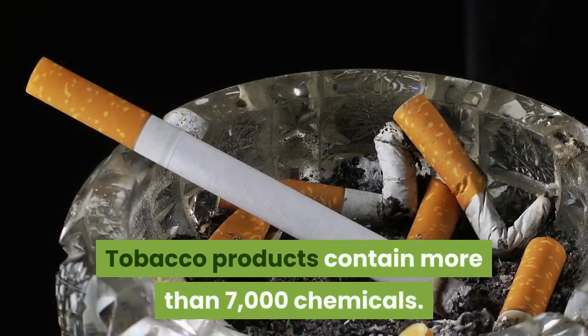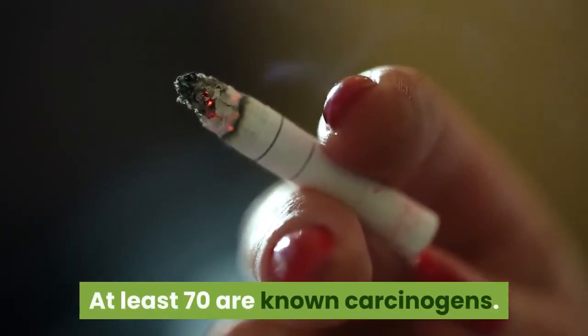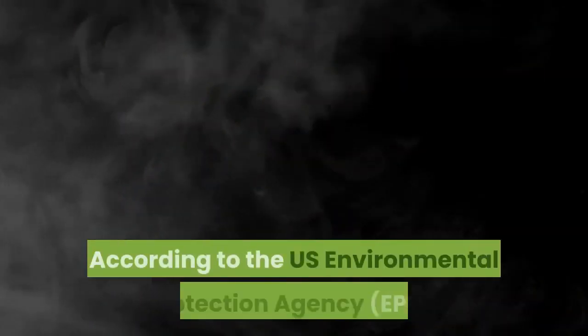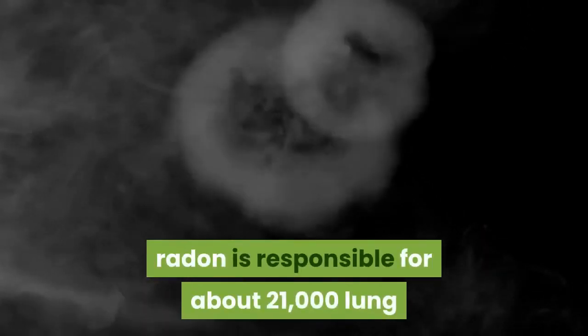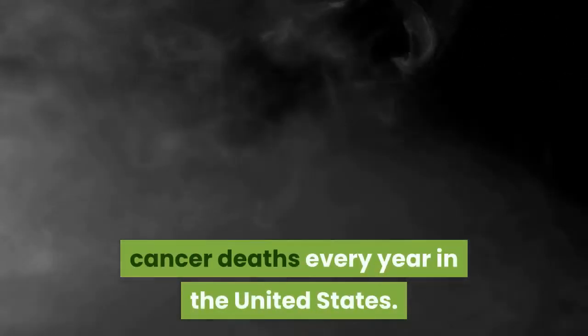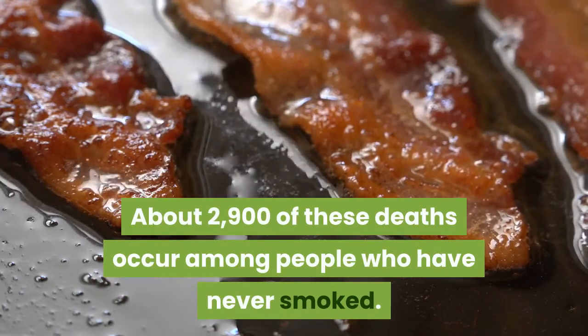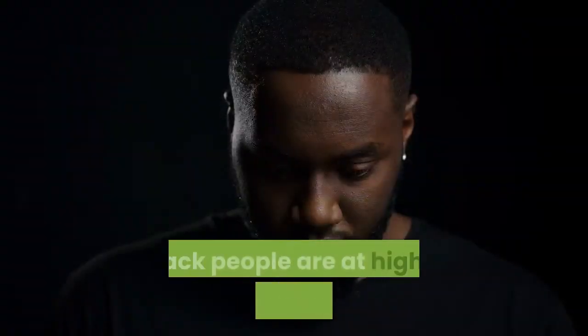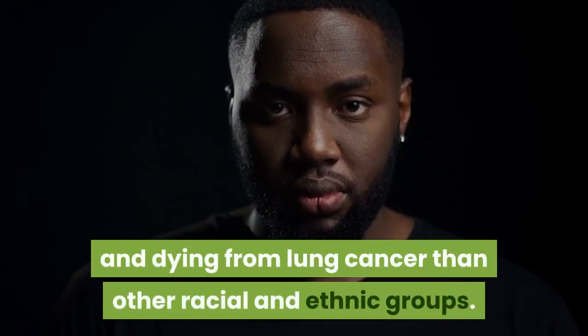Tobacco products contain more than 7,000 chemicals. At least 70 are known carcinogens. According to the U.S. Environmental Protection Agency, EPA, radon is responsible for about 21,000 lung cancer deaths every year in the United States. About 2,900 of these deaths occur among people who have never smoked. Black people are at higher risk of developing and dying from lung cancer than other racial and ethnic groups.